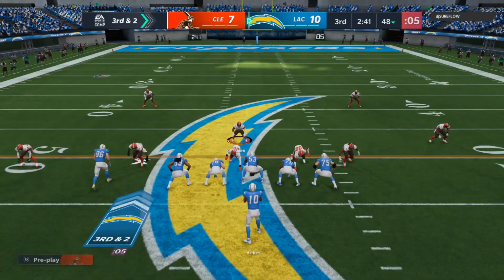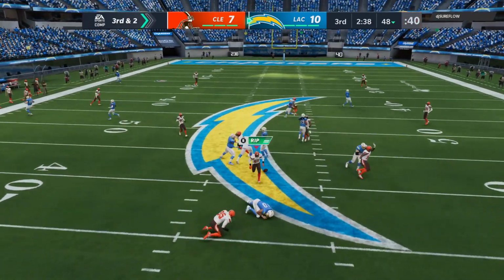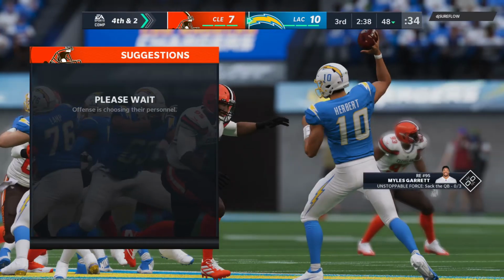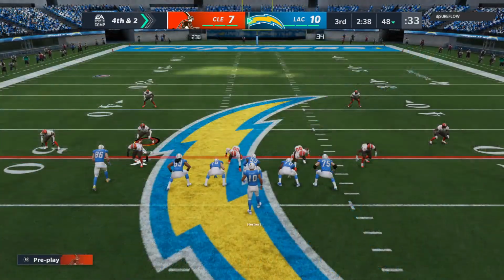From the gun, Herbert. Hit as he throws there, incomplete. Oh, that's got to frustrate him a little bit because they nearly got to him there, and it would have been the first sack of the game instead. They're able to influence the release, and they did force the incomplete pass.